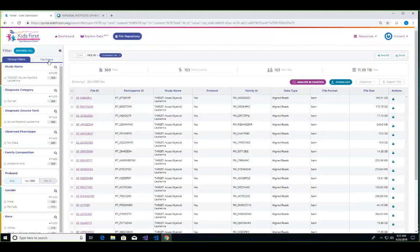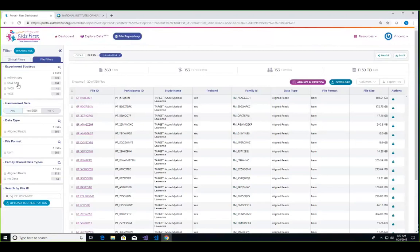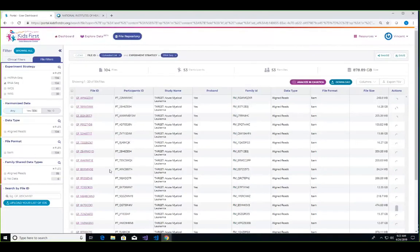So I can apply other filters. Let's say I'm interested only in RNA-seq, for example. And now I get all the RNA-seq files for that cohort. Now, the next step would be for me to push these files to our compute cloud environment, which is Cavatica. But you can see there's a lock here, so I don't have access to these files yet, because the system doesn't know yet if I'm allowed to access these files. So for that, I need to connect to the repository that owns these files.